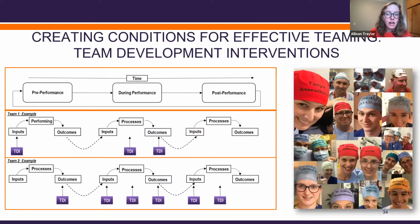And when we think about how we actually engage in effective team development interventions, it's not a one-size-fits-all approach. So we talked a little bit about how teams have cycles of working together. So you either have interim goals that you're meeting, or you have different projects that you're working on with a team. So you have a beginning and a middle and an end of the project, and then the beginning, middle, and end of another one. And all teams experience that type of cycle. And there are different types of interventions that should be aimed at different parts of the cycle.